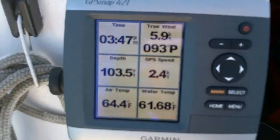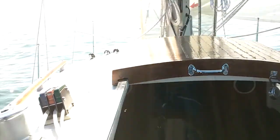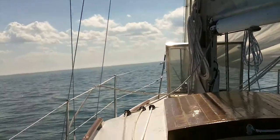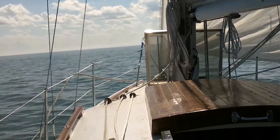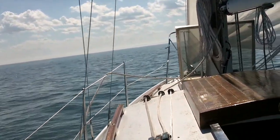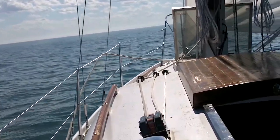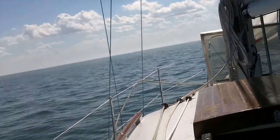Now 3:47, winds down to about 6. Was it 11 for a while? We had some good sailing for, I don't know, half hour maybe? We tacked, had some pretty good sailing after we tacked. Now it's kind of calmed down a little bit.